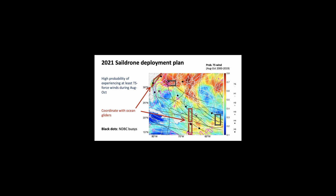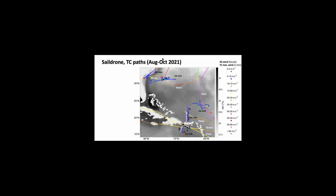So our plan for the hurricane season last year, the most important thing, we wanted to put them where we had the best chance of getting into tropical storm and hurricane force winds. So we looked at a probability map here. The colors show the probability of tropical storm force winds for each location on the map based on data over 20 years for the peak of the hurricane season. So we put one of the sail drones in the northwestern area there, that gray box in the subtropics, where there's a high chance of strong winds, and another one in the southeast area, that gray box.